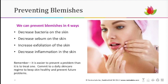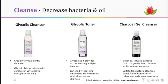And just remember, it's way easier to prevent a problem than it is to treat one. So committing to a daily skincare regimen can really keep your skin healthy and prevent future problems. So let's take a look at some products that may help us. To decrease bacteria and oil, a very common way to do this would be to get a good cleanser. And we have 3 cleansers in particular that would be fantastic at doing this. In our anti-aging collection, you will find glycolic acid facial cleanser and glycolic acid facial toner.